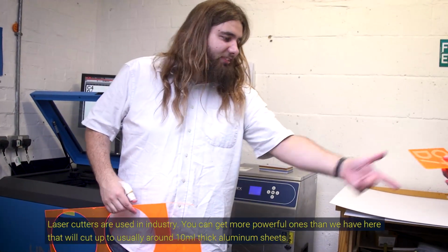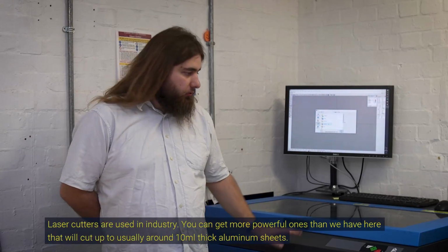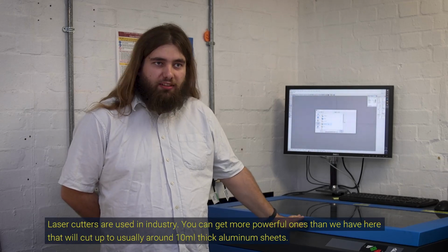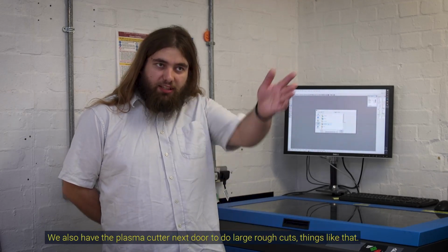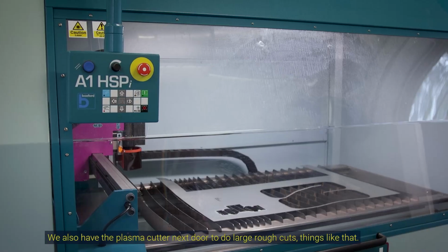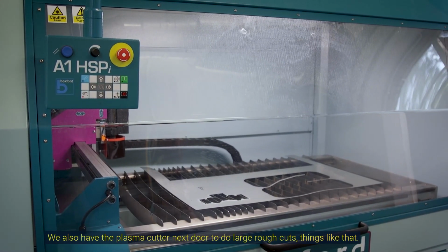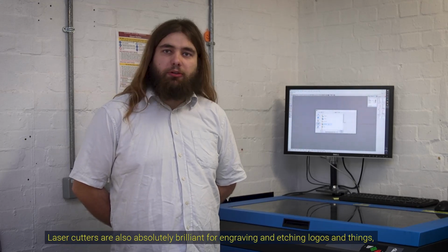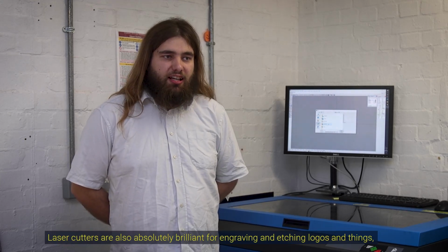Laser cutters are used in industry. You can get more powerful ones than we have here that will cut up to usually around 10mm thick aluminium sheets. We also have the plasma cutter next door to do large rough cuts for things like that. Laser cutters are also absolutely brilliant for engraving and etching logos and things.